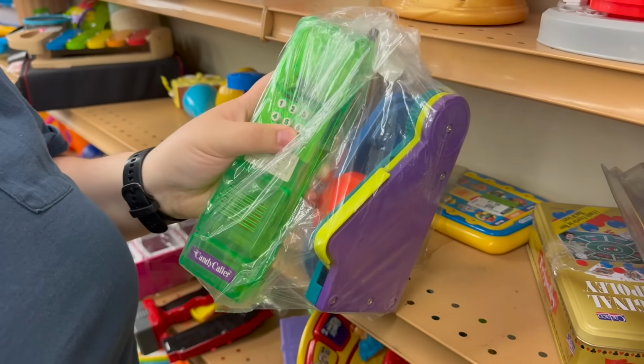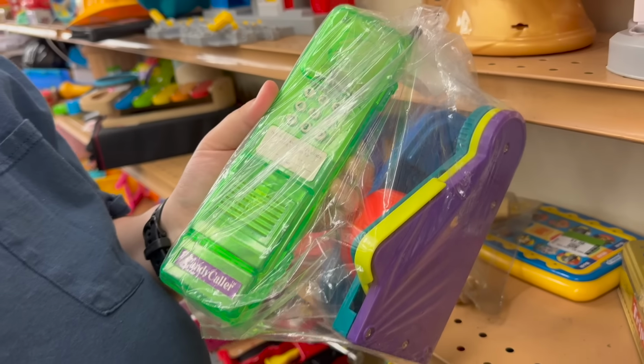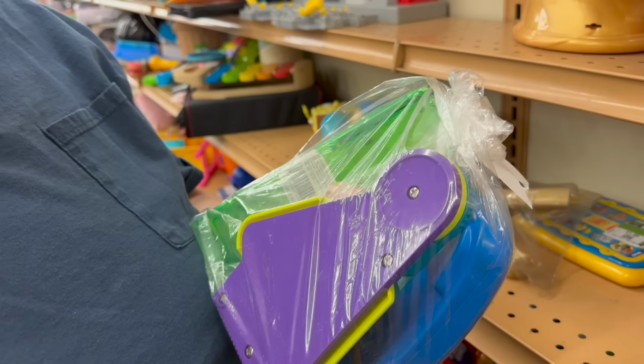What? I have been wanting something like this so badly. You've been wanting this? Yes. Do you remember things like this? They were filled with candy. Yeah, and they were like fake cell phones. I had smaller ones, right? Didn't they have smaller ones? That one looks huge. Well, it's a big cell phone. It still makes sound.